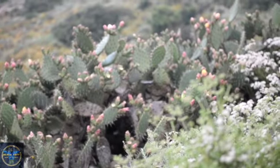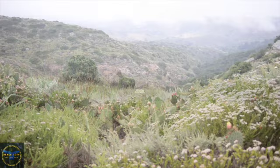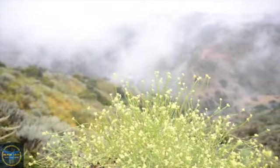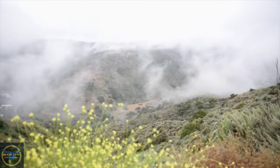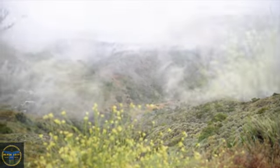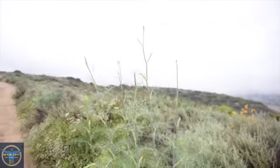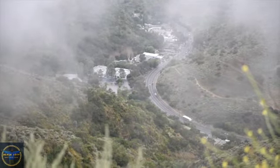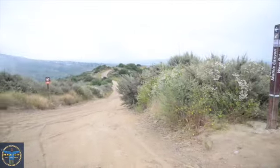I never knew until just recently that there were other parking spots below where you could do this hike and continue on up. So the hike I'm doing today is what is commonly called an upside down hike, where you start on the upper part of the hike first, go down to the lower part of the trail, and then finish up back again. Looking down below at the canyon as the early morning fog hasn't yet burned off.